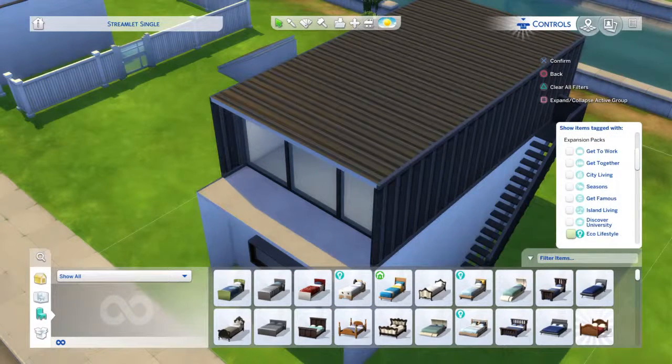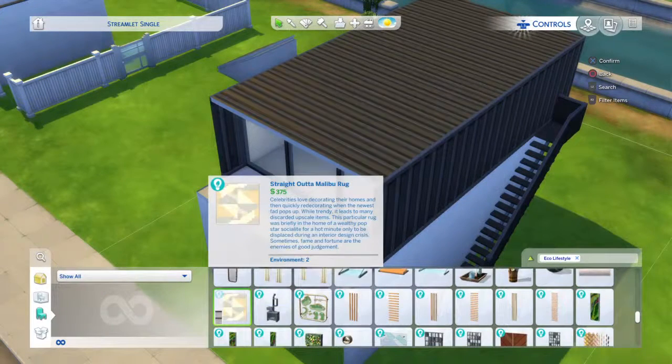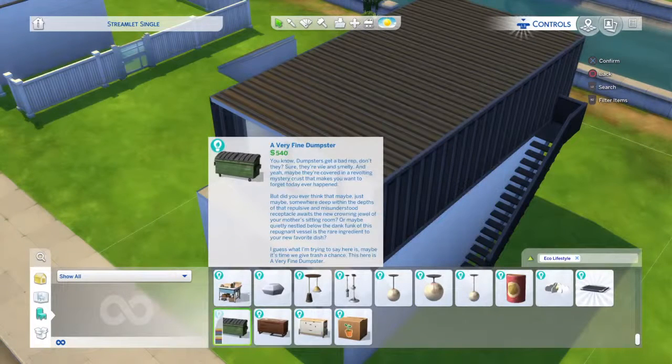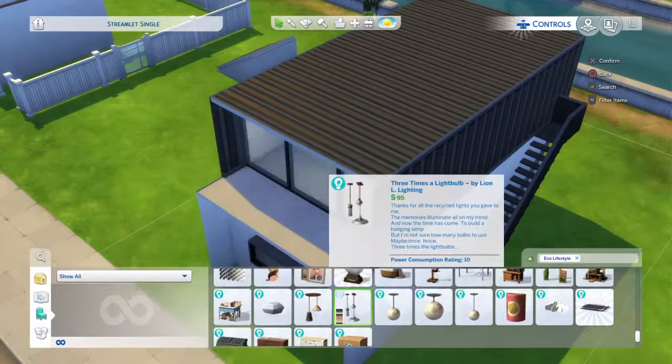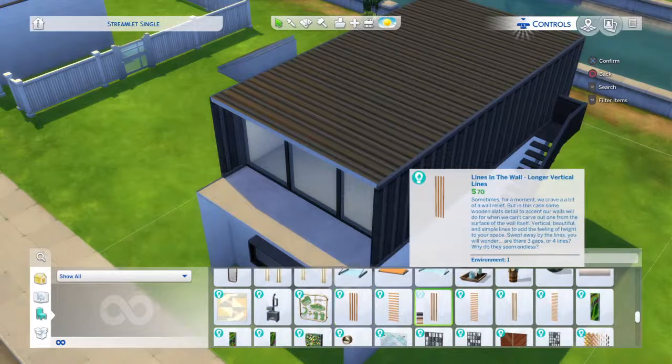Packs. Now I've got to go rummaging through the whole thing, and I haven't even found it because it's not even in the section. What am I doing?